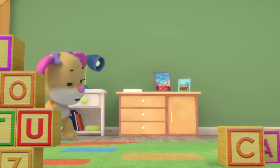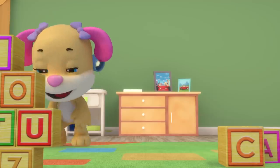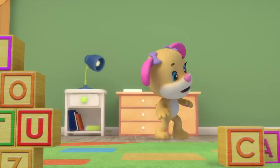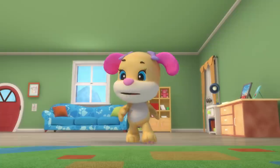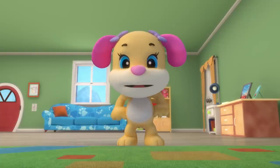Circles, circles, round and round. Find them as we dance around. Circles, circles, time to play.